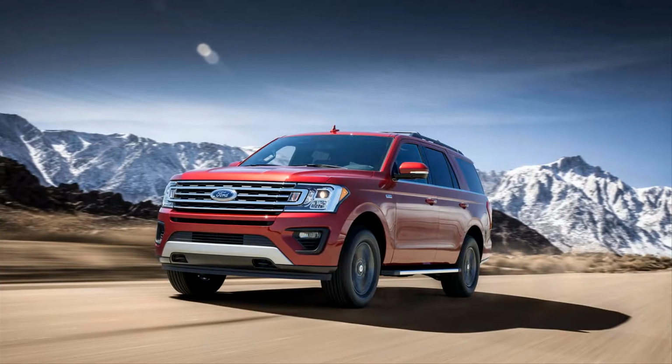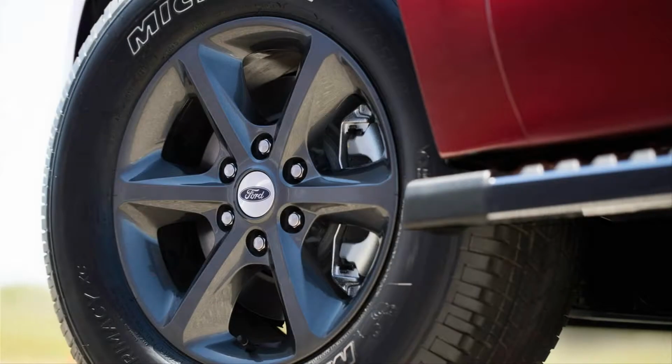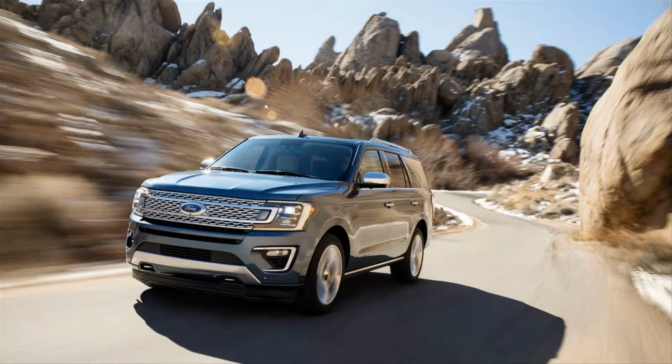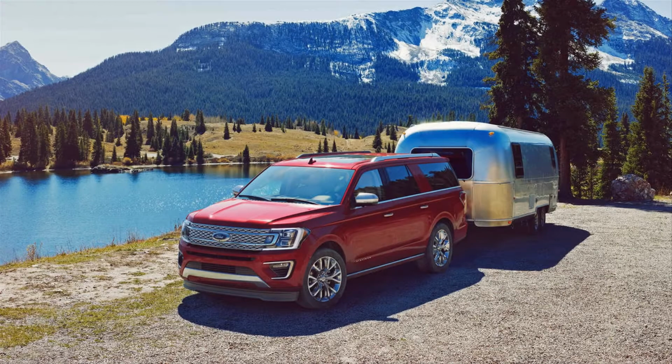There are 2 sizes of Expedition to choose from. The shorter one rides on a 122.5-inch wheelbase and the Expedition Max sits on a chassis with a 131.6-inch wheelbase. Both are longer than the outgoing models, which contributes to 104.6 cubic feet of cargo space behind the first row of Expedition and an enormous 121.4 cubic feet behind the front seats of the Expedition Max. The extra few inches of added wheelbase in both models means legroom is more than 40 inches in all 3 rows. That's impressive.